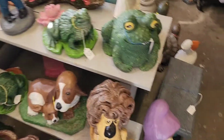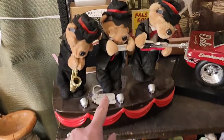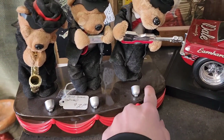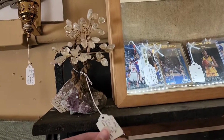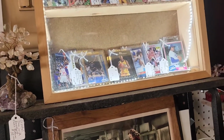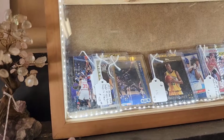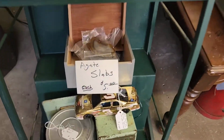I like that frog on the top, and they were all around $50. This was $20, but it didn't work. $35 for the crystal piece. Then they had some playing cards in this lock box, and $400 for one card. And I don't know anything about cards.